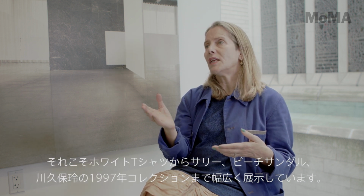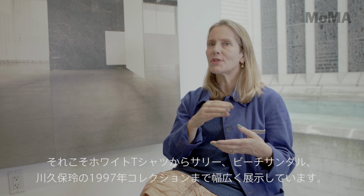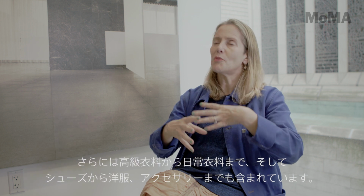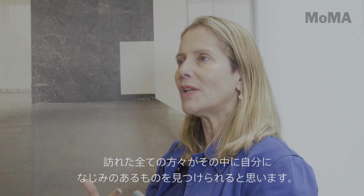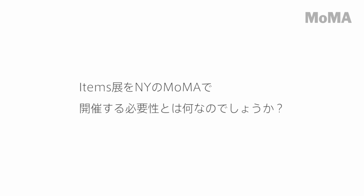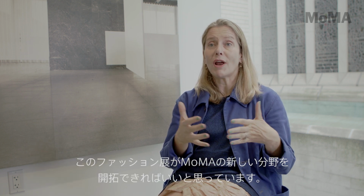They range from the white t-shirt to the sari, and from the flip-flops all the way to Kawakubo's 1997 collection. So they range between high and low fashion and between shoes and clothes and accessories. And I'm sure that most of the people that will visit it will recognize themselves in it. One cannot really tell a history of design without speaking about fashion. And fashion was missing from MoMA, so this exhibition hopefully will start a brand new area of the collection and of the program of MoMA.